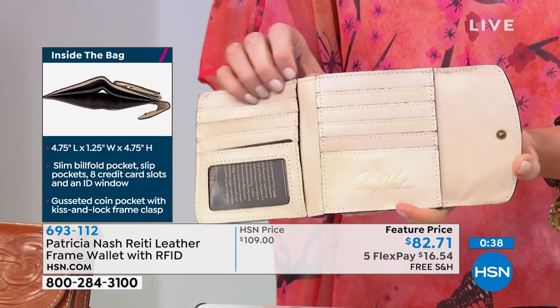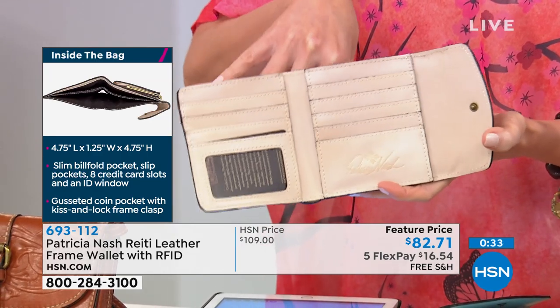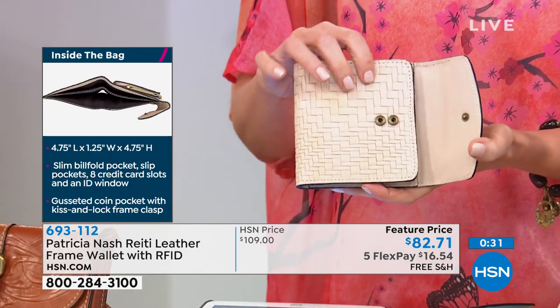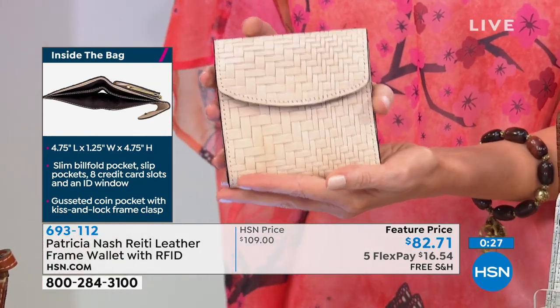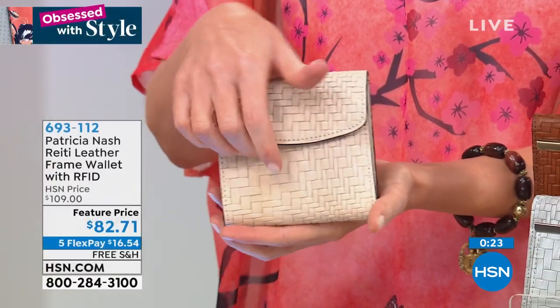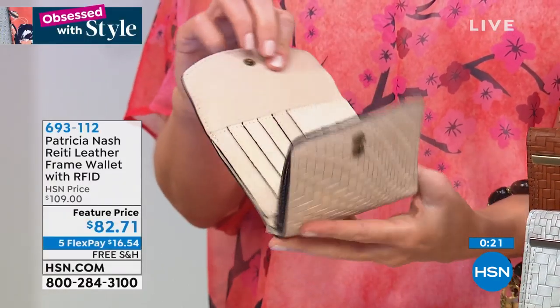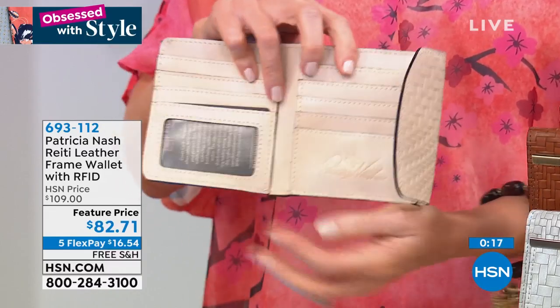They're so pretty. And I would carry this one on its own as just my carry-all, my great everything-in-it wallet. And the fact that it's got RFID protection, that protects you from radio frequency identification, so you can't get electronically pickpocketed. That's happened to me twice. Happened to me before I learned my lesson.